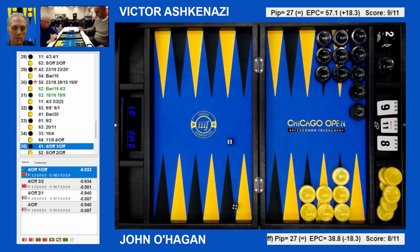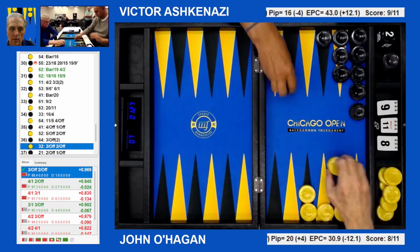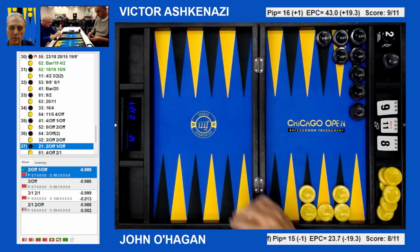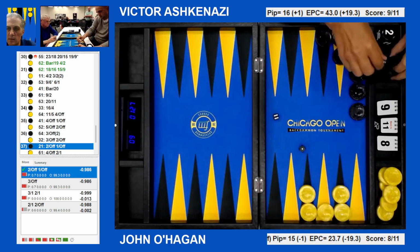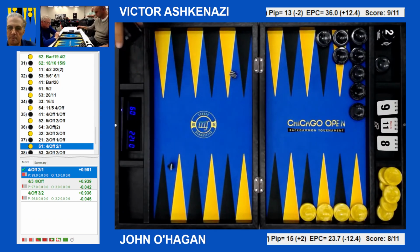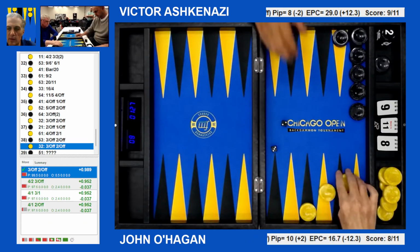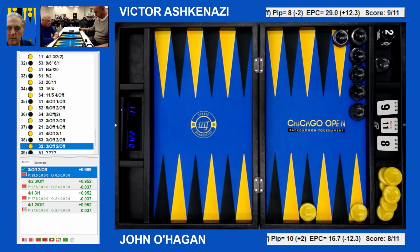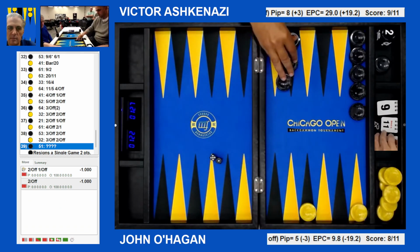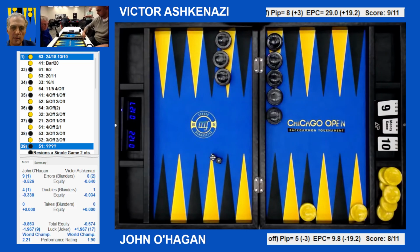It is showing now. 3-2 for John. 2-1 for Victor. He takes off 2 checkers, but it's almost gin. 6-1 for John. Plays 4 off and 2-1. 5-3 for Victor. Bears off 2 checkers. 3-2. Almost puts it away. 5-1. Nope. It's gin. He resigns.